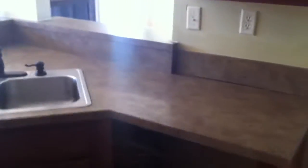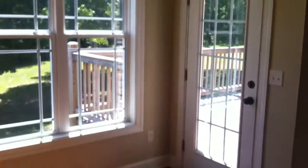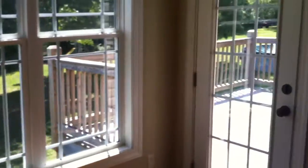Now in the kitchen, the hardwood floors continue. These nice tall cabinets here. Kitchen has no appliances, but does have plenty of counter space, double drop-in sink, hardwood floors into this breakfast area, plenty of windows, this door leads out onto the back deck.